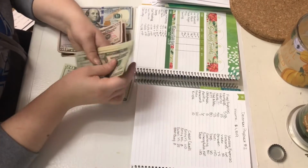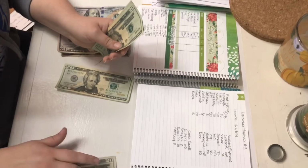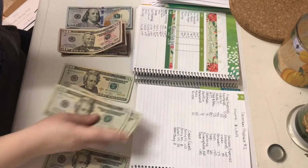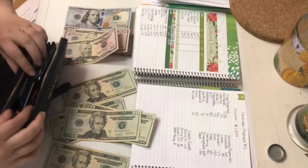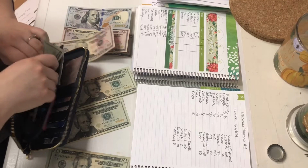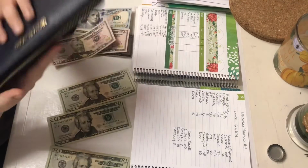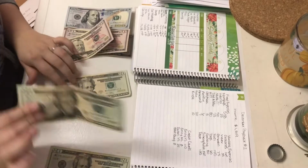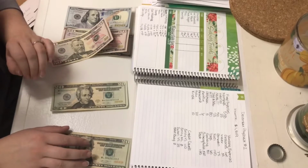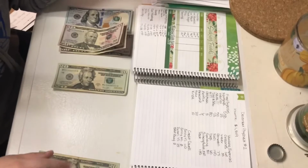Our spending money is $80. Again, what I do is I give $20 to my husband. He puts it in his wallet. I take $40 because I can control my spending, and put the $40 directly in my wallet, and that's what I have for the two weeks. And then I take $20 and stick it in my safe for Dylan, so that next Friday he can get the other $20.